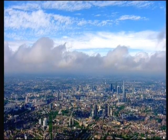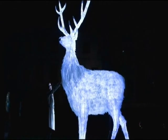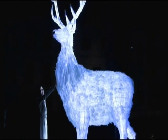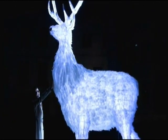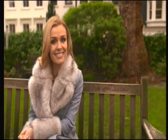In Kew in London, St James's Church chose to highlight environmental issues by hosting a model of a stag last Christmas. This was made out of recycled plastic milk bottles and designed to remind people to recycle during the festive period. In the last few years, everyone's talking about how we each need to reduce the amount of plastic polluting the world, and many Christians are going plastic-free for Lent.